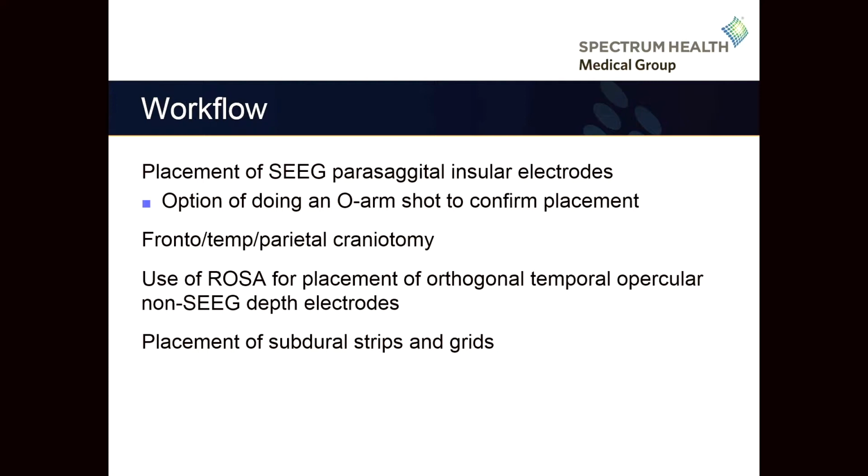Now, you do have an option of doing an O-arm shot after this to confirm placement. For this case, we actually didn't do it. We were pretty confident with the level of accuracy during the registration process. But for instance, if you're placing Spencer depth electrodes for NeuroPace, you may want to consider doing an O-arm shot prior to finalizing your implant. But for this case, we had a good registration. We're satisfied with placement of our electrodes.